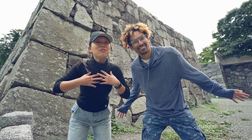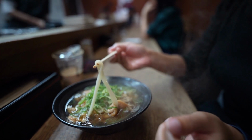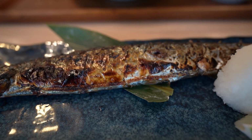Guys, we're here at Maizuru Park, and we're here to show you our favorite food nearby. Today we're going to showcase some of our favorite spots to dine at, including a few hidden gems, a popular Fukuoka specialty, and what I like to call the best fish restaurant in the city.